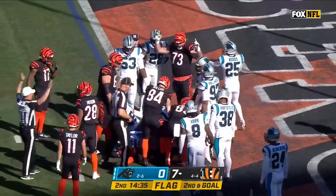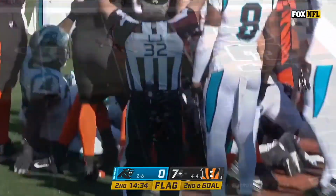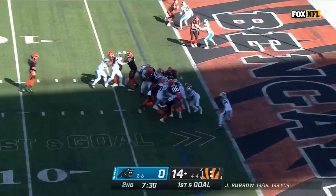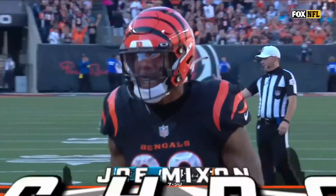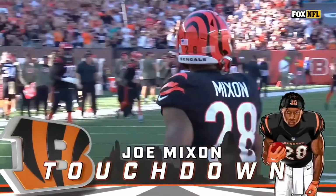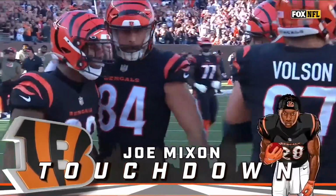There is a flag down on the field. Same play. And a touchdown for Joe Mixon. His second rushing touchdown of the day. And it's 20-0 Cincinnati.